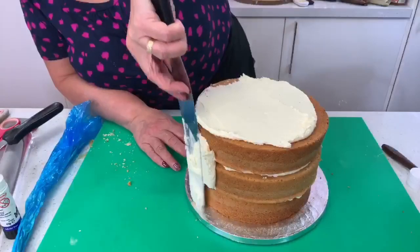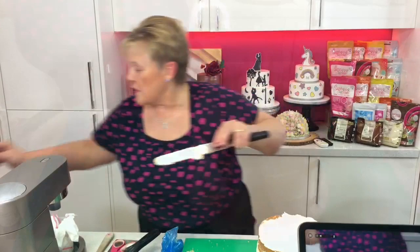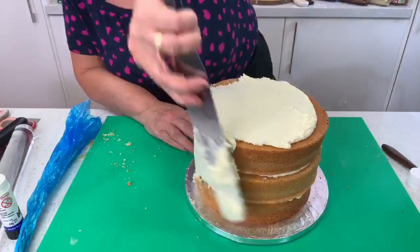So I'm just going to give it a quick crumb coat and then put it in the fridge for 5 minutes, just to let it harden up a bit. And then I can do the second coat, and I'll use the Wilton 789 frosting piping tool.